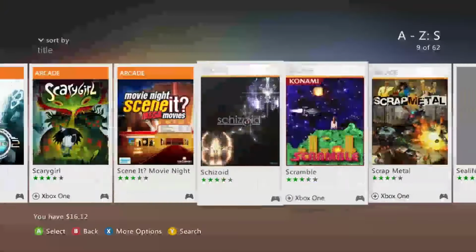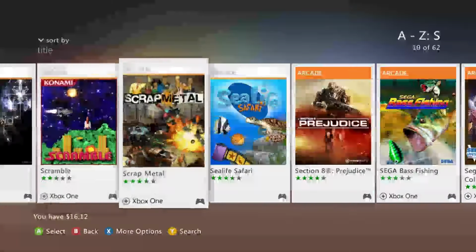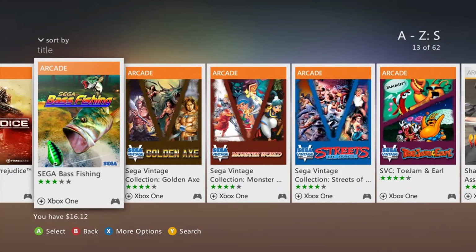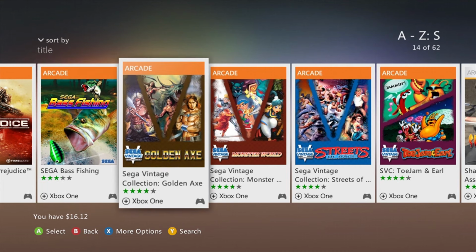CNET Mega Movies. Interesting. Scramble. That was like a Vectrex game too. So you see Sega Bass Fishing, that's one of those that was included on that Sega Dreamcast compilation CD. I'm guessing we're also going to see Sonic Adventures coming up. And look at all this, the Sega Classic games.